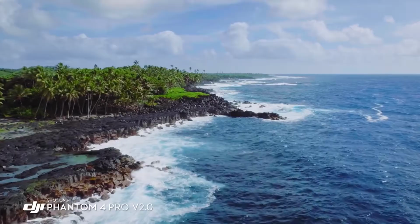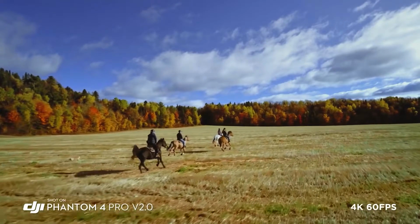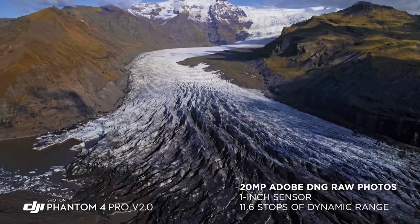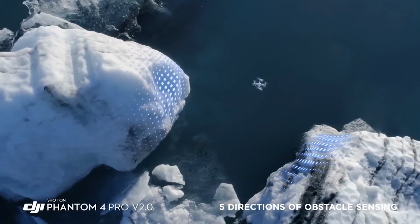which has a 20MP 1-inch sensor. But the Phantom also has a mechanical shutter and a higher frame rate than its sibling. If you need to make quality aerial videos in challenging weather that may be too much for the Mavic 2 Pro, it has good handling and 30 minutes of flight time.